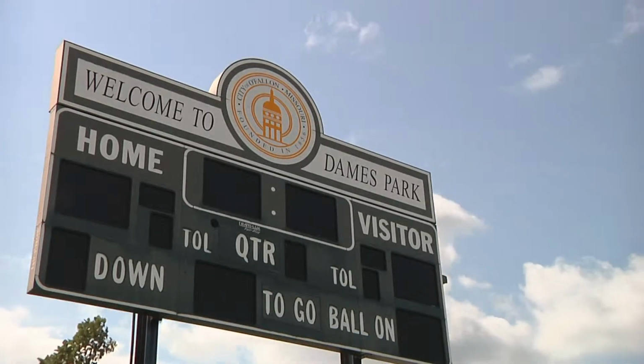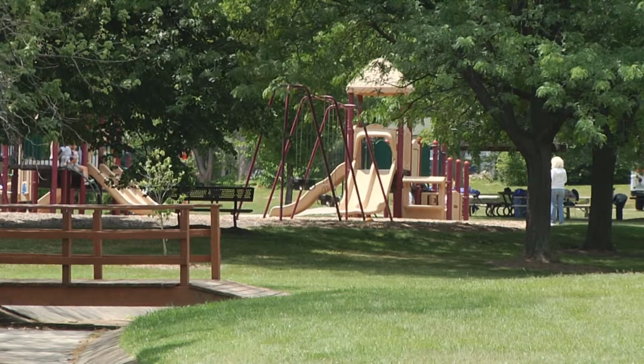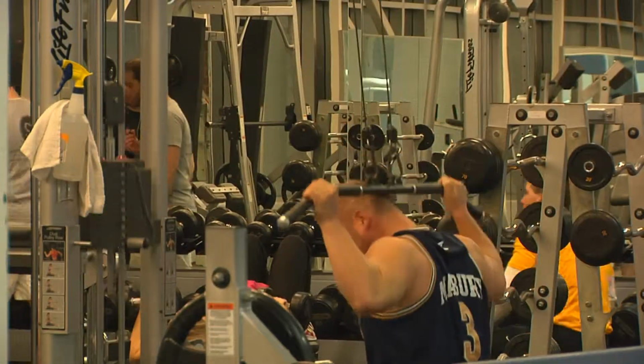Want more opportunities to get out and enjoy O'Fallon? Keep watching Energy for more info on parks and recreation events, and check out your O'Fallon Rec Guide for more info. Get out, get fit, and have fun with O'Fallon's Parks and Recreation Department.